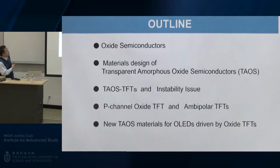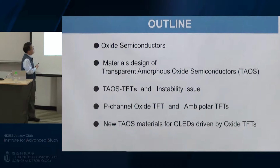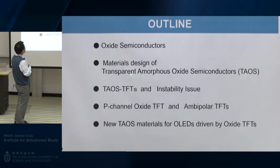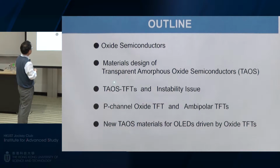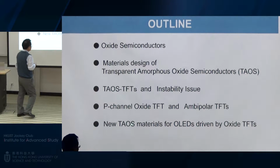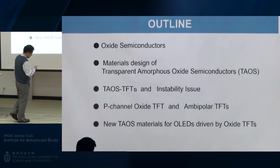Okay, this is the outline of the talk. First, I will show you an outline of oxide semiconductors. The semiconductor of the oxide is essentially different from silicon. Next is the history of oxide semiconductors and material design of transparent amorphous oxide semiconductors. Then a few current issues of transparent amorphous oxide semiconductors, NBIS and instability issues, and P-channel, but maybe there is not so much time to introduce this one. And the last one is new material for OLED driven by oxide TFT. We are now focused on this subject.